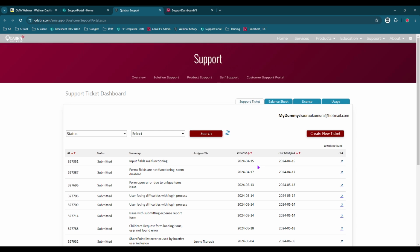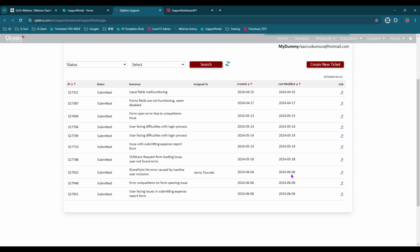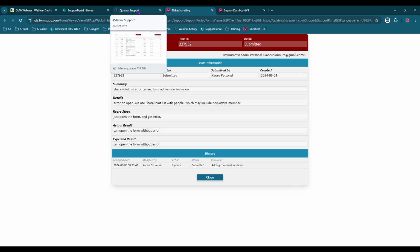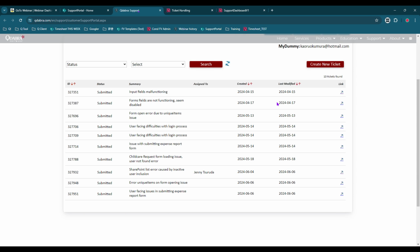So for example, if I would like to check the status, I can just click this one to see a kind of history, saying that I am going to assign this or something. So this is checking the status of a support ticket. And if you are the recipient of the balance sheet from Qdabra, you have this balance sheet tab.